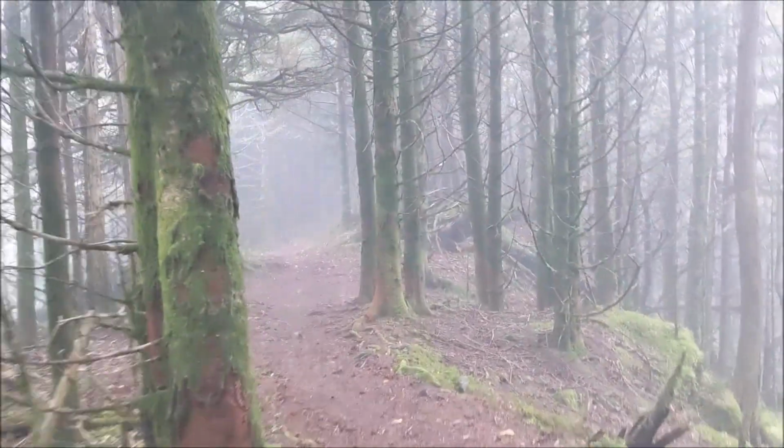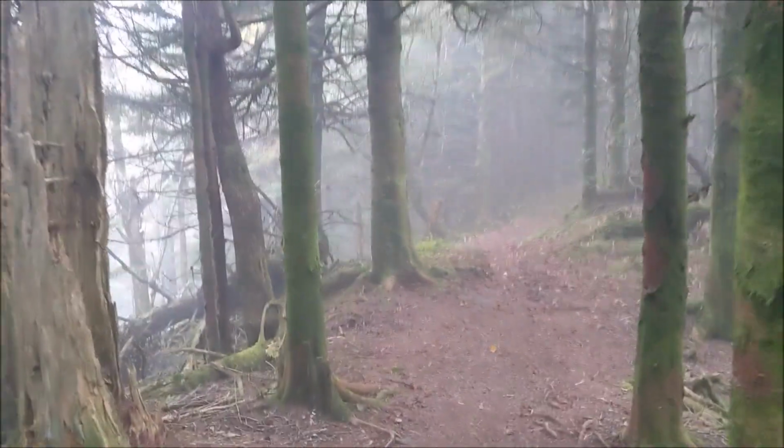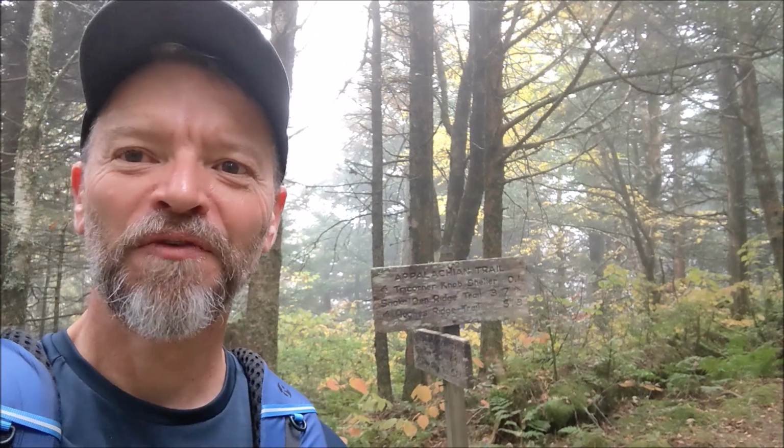Well, the Smoky Mountains are living up to their name. Hey, at least it's not raining, at least not yet. So back to Tri-Corner Knob, and if you're gonna follow my crazy route, just beware that's a 3.5 mile out and back from Tri-Corner Knob Shelter.